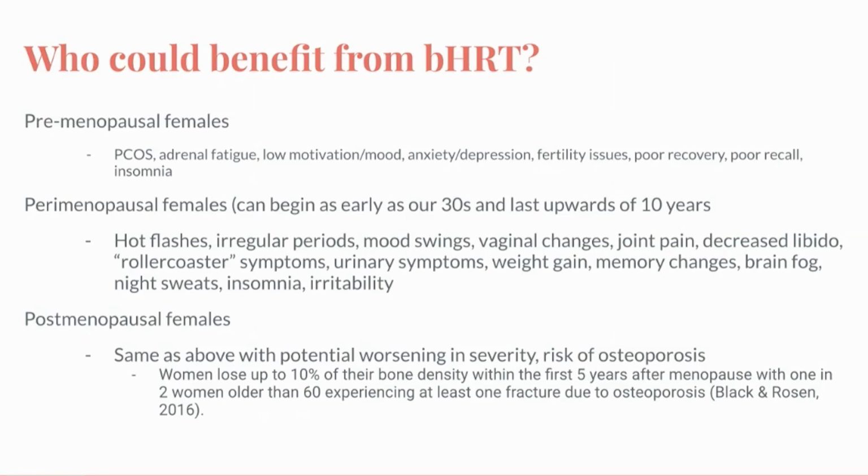And commonly I hear from my premenopausal females, and as I'll state later, perimenopause starts quite early in females and can last for a very long time. So those fluctuations in hormones really start quite early on, and those symptoms can manifest in different phases.